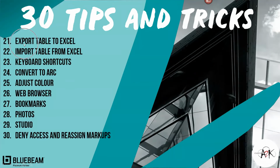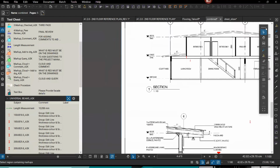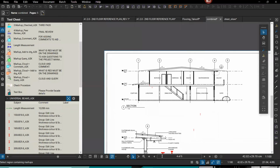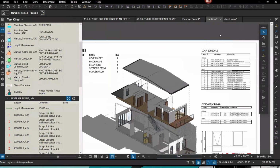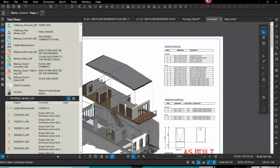This, I think, may be a good one for people to use. This is one that I particularly love, exporting a table directly to Excel. So I'm going to go to our first page on this sheet. Again, I can even use this and put in 1 and jump straight to page 1. And I'm just going to take out this door schedule and put that straight into Excel.